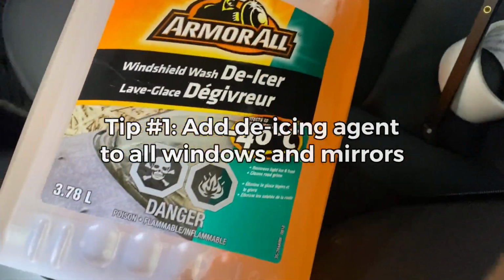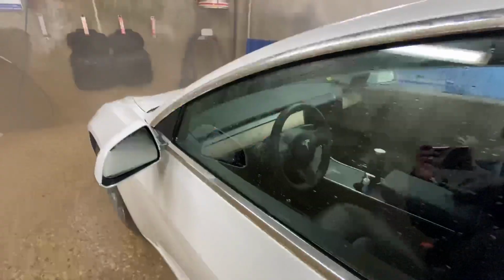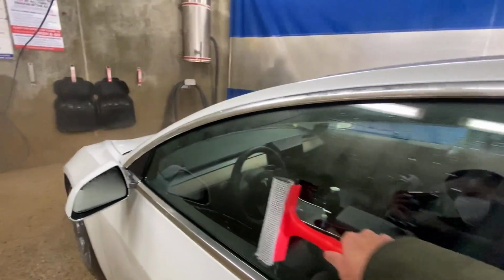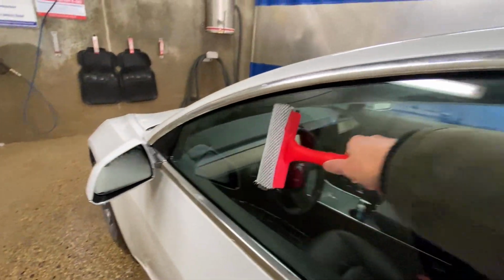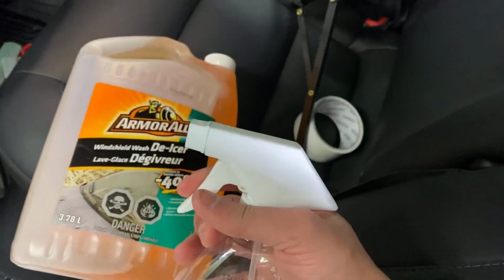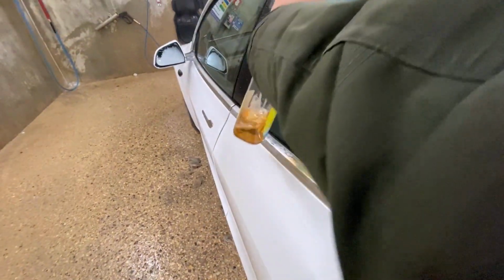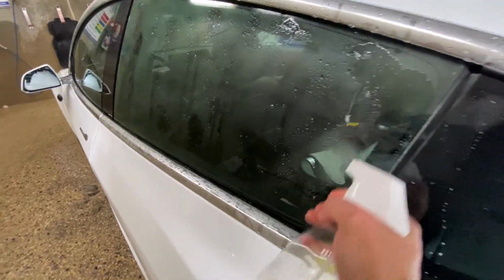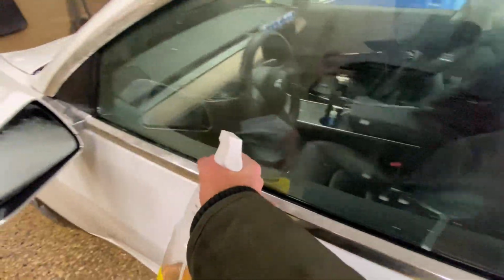Tip number 1, add de-icing agent to all windows and mirrors to prevent ice buildup. When you're done with the car wash, wipe all the water on the side on your windows so that there's no water left behind. Then get a spray bottle to spray all the de-icer into the windows. Spray the de-icer generously only on your windows and avoid paint as much as possible, as the alcohol that is present on the de-icer can lead to paint damage if it's left there for longer periods of time. Let the de-icer sit for a while.